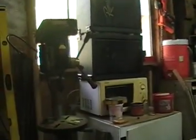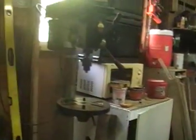Alright, so that's my PA. That's a 100-watt system in theory. I don't know if it's 100-watt max or 100 per channel. But anyhow, that's what I've got my sound system going on in here. I did a little short video on putting that in place.